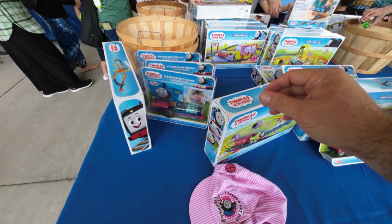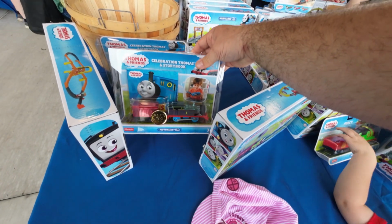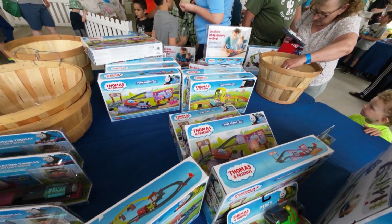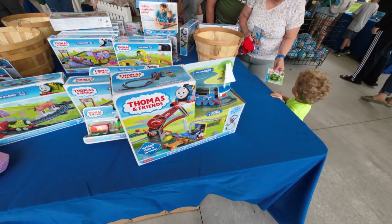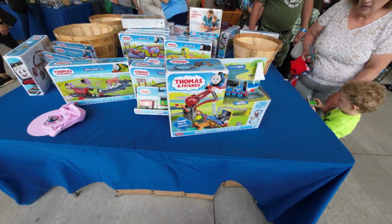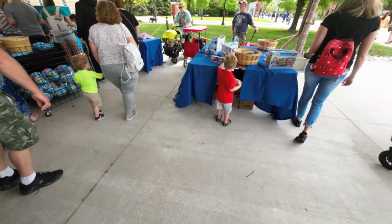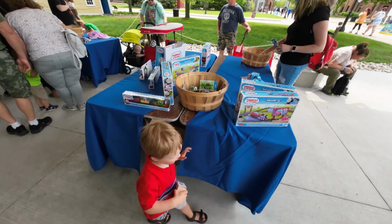They do have some really cool motorized ones here that are actually sparkly, and it's a 75th edition. These are called the push-alongs. So a lot of really cool merchandise. But I think we should have probably done this after all of this rather than before. But there are only a couple of those Thomas trains left of the special edition, so I'm glad that we are getting one right now.